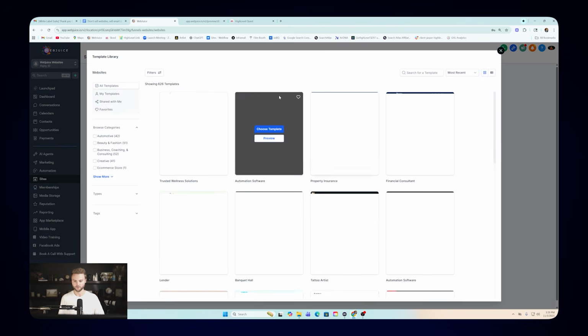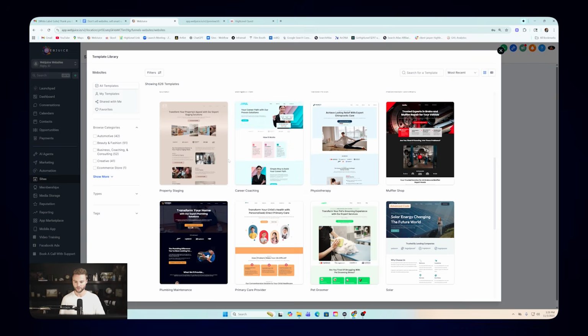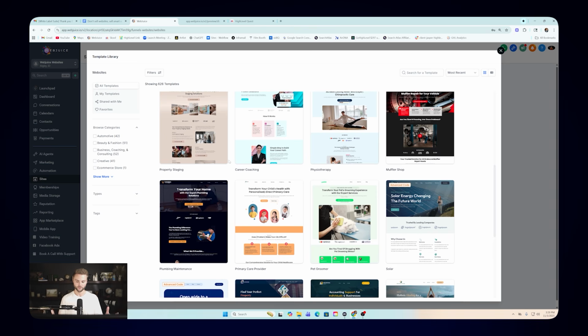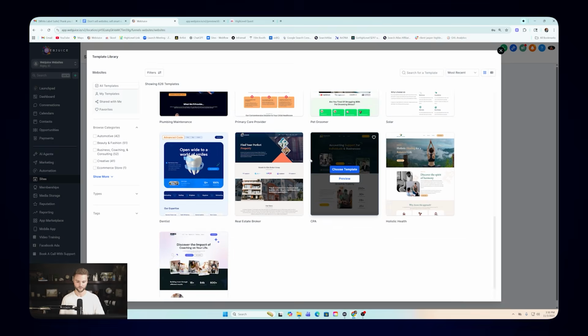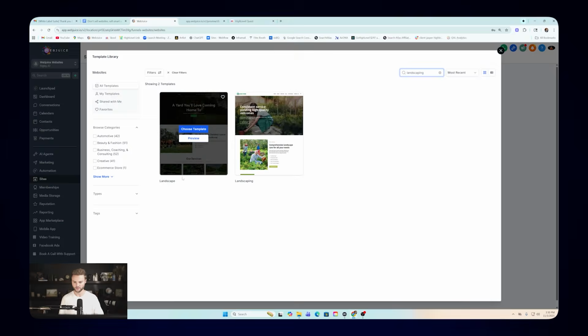Go ahead and click continue, and then this will pull up GoHighLevel's template library where they have over 1,000 website templates you can pick from, and you can use them, and then you can change them a little bit to your client's needs, change images for your client's business, change their logo, change the services that they offer. But there's a lot of different templates for different niches. You can type in up here, landscaping, for example, and there's two examples right here, two templates for the landscaping niche, and that goes for a lot of niches out there.